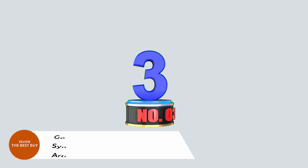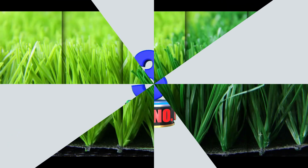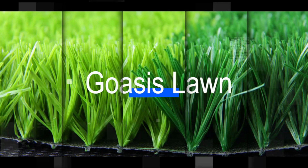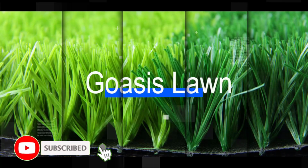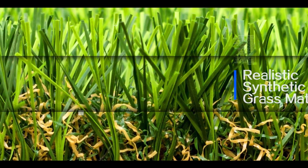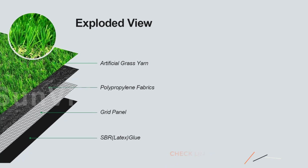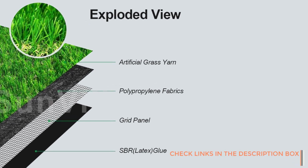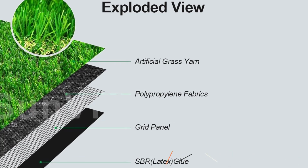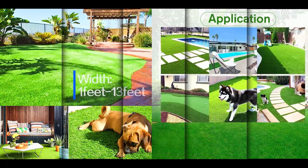Number 3. Goasis Lawn Premium Synthetic High-Density Artificial Grass. Goasis Lawn Premium Synthetic High-Density Artificial Grass is the perfect solution for creating a lush, realistic green space year-round. Made with eco-friendly materials, this high-quality turf features a 1.38-inch grass height and a 4-tone color that mimics natural grass, providing a soft and vibrant surface for any indoor or outdoor project.